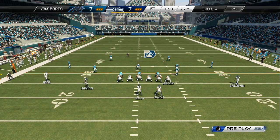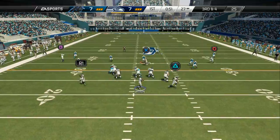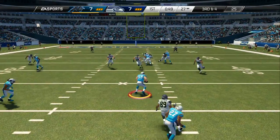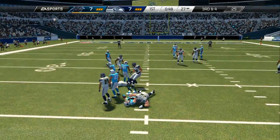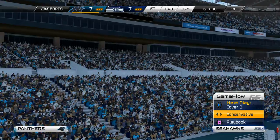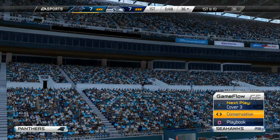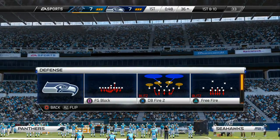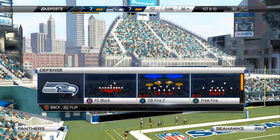Harvin's lined up now as a slot receiver. Third and 4. Looking across the middle, intercepted. Good piece of tackling. Well, nowadays, your linebackers, they've got to be able to do everything. They've got to be big enough to get in there and stop the run, and also athletic enough to be able to get in position and make an interception. Good job by the linebacker.